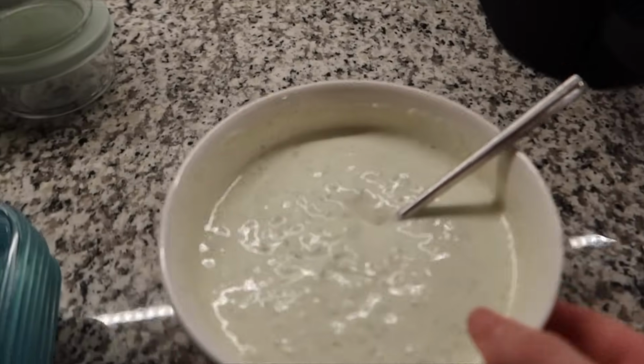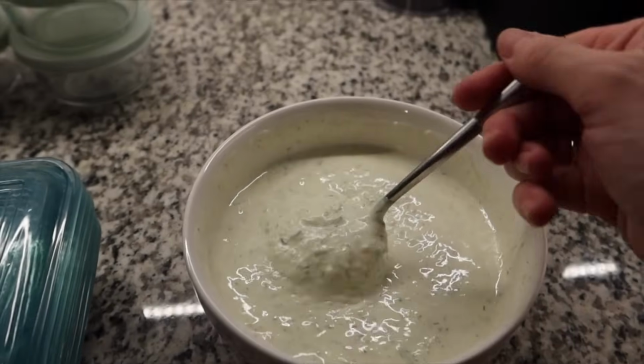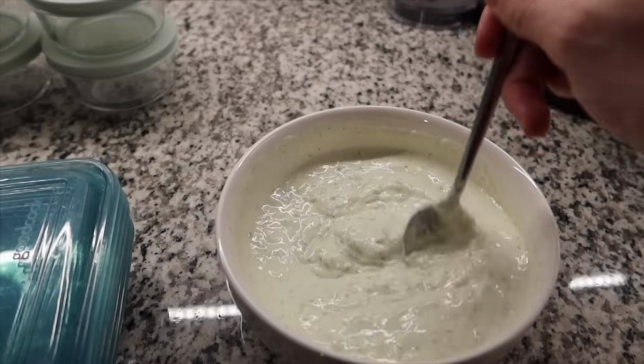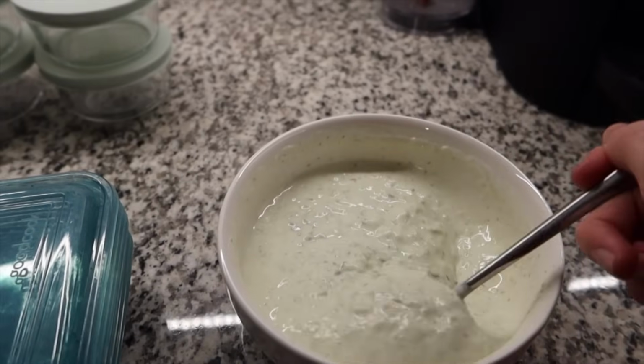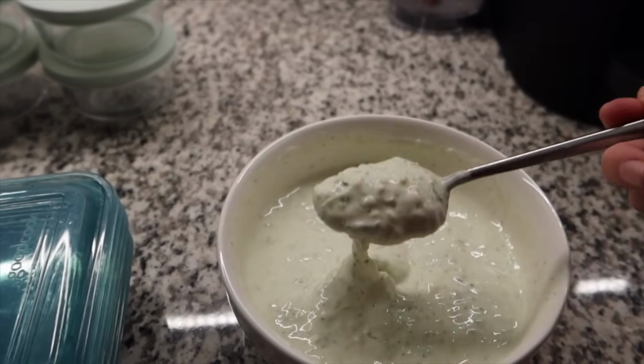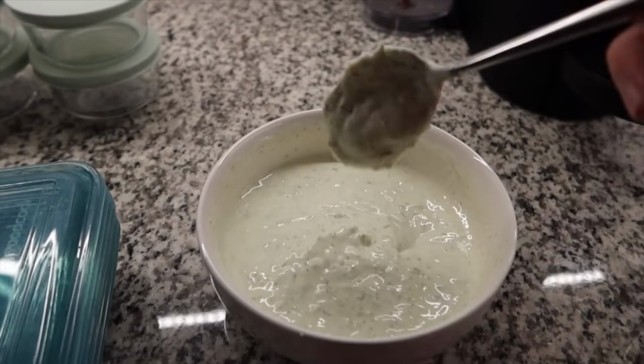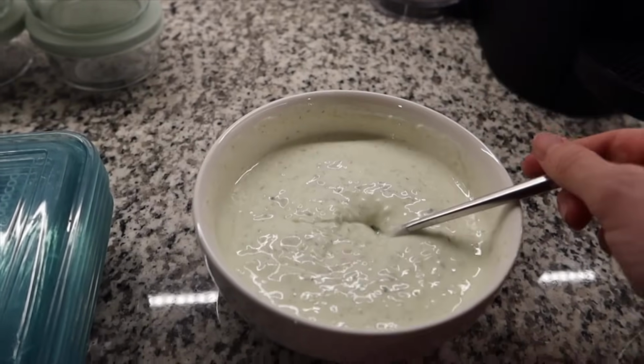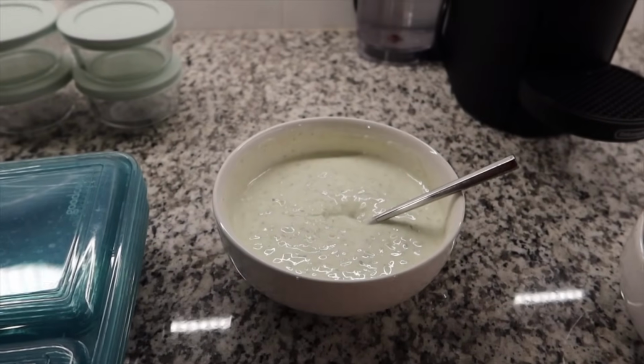And then here is the finished tzatziki sauce. I definitely made a lot of this, so I'm gonna have to put more in a separate container and store it in the fridge, because I definitely don't need all of this for my meal preps. There's a lot, but it smells amazing. That dill pickle seasoning from Trader Joe's is just so good.